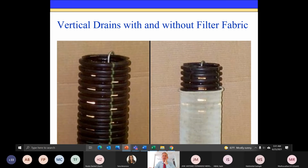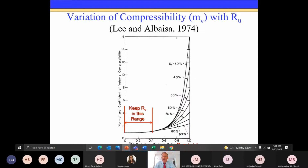So some early research by Lionel Bacz said that as long as you can keep the excess pore pressure ratio, R sub U, less than about 40%, you'll have a relatively small volume change. If you get higher than this, then the soil compressibility can dramatically increase and lead to large settlements as a result of liquefaction.